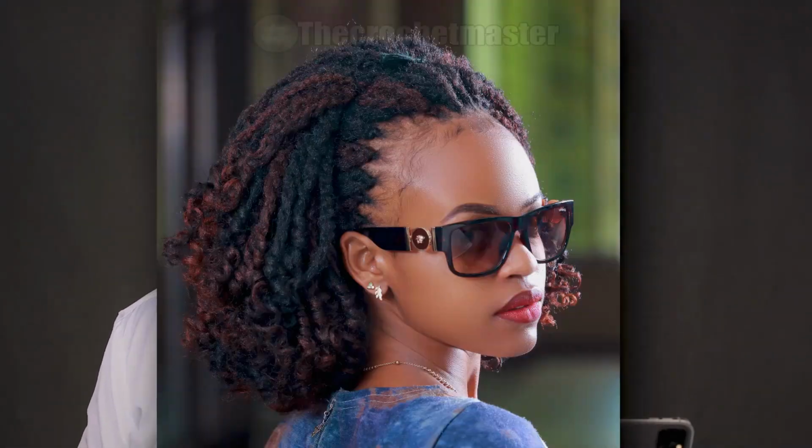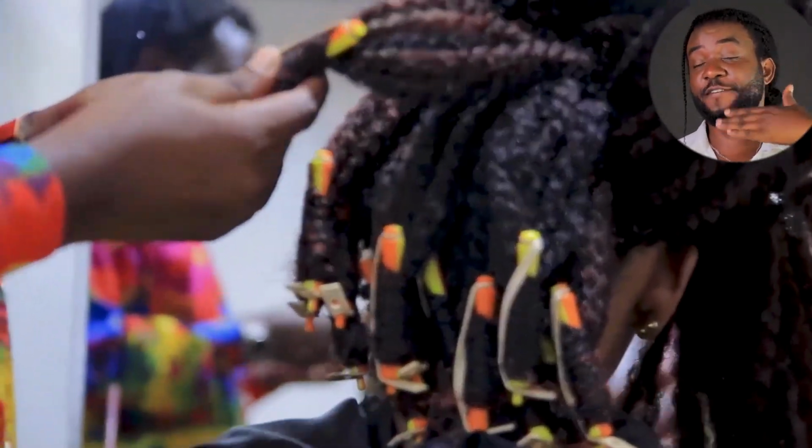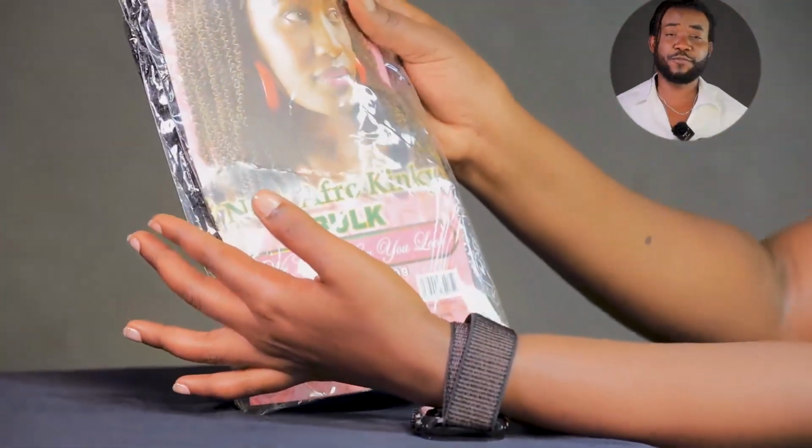Then finally, we have the junky curls. This is perfect. This is nice. What I love about it is just something with the curls. It always looks nice. And then another thing, it will also give us that change, that look of you've been having short hair, now you're trying to do something else that is different, and it gives you that good look. The good thing about this also, the maintenance is very easy, because here we're using the Afro Kinky from Darling Company. Yeah, that is also very nice.